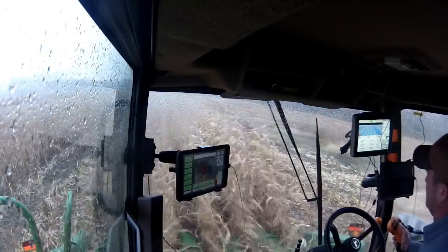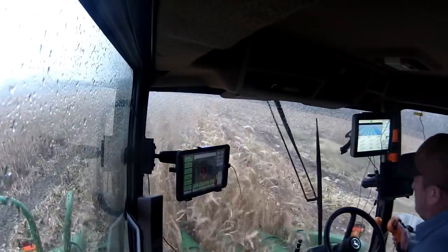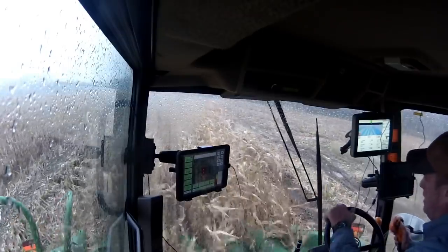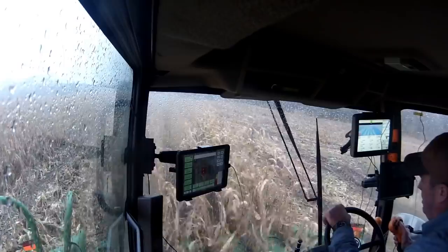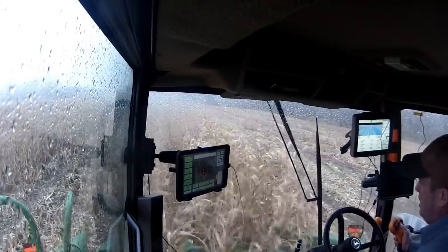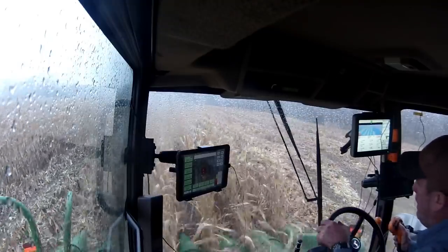This field, we've no-tilled the last couple years. It's had a decent crop on it. It's averaging 150 bushel to the acre, which is not a huge amount of corn, but this is a pretty good yield for what this ground is here.